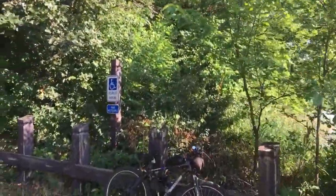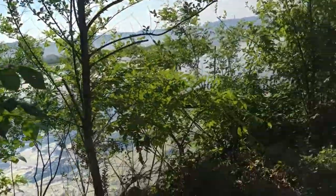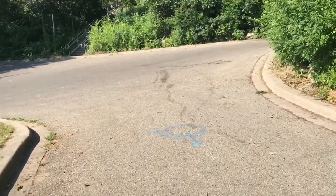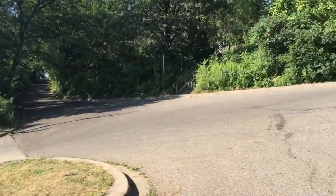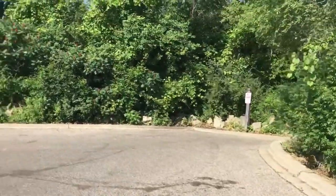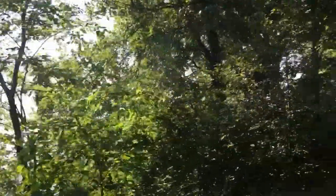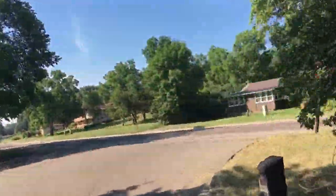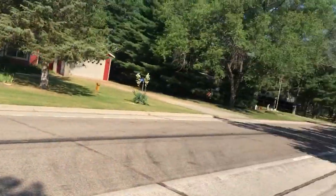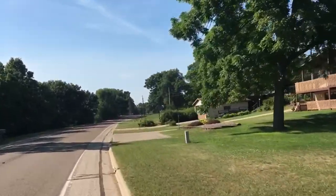Now, there's the old beast. Let's hop on and continue our ride. Here we go. This is awesome, is it not? Here we are, rolling along, having a good time. Right up the hill we go. Look at that view though, folks. Through the trees, it is gorgeous, for sure. Back this way. Beautiful ride this morning.